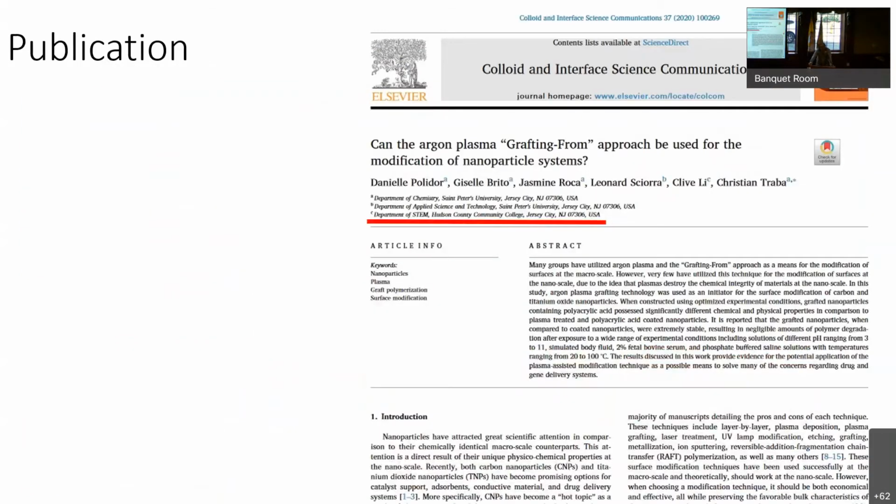Not only students can benefit from it; a mentor or faculty also benefit. For example, we published a paper in a scientific journal. Underneath, it says Department of STEM, Hudson County Community College. Yes, we published a paper in a scientific journal.